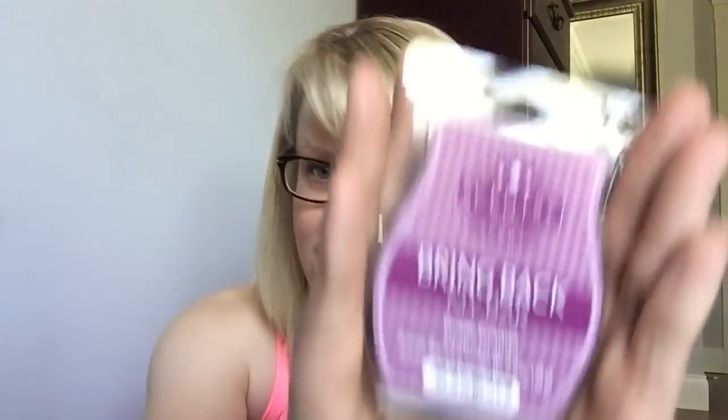Okay, next we have grape granita. I have not smelled this, but it seems like a popular one. Grape granita. It is basically a grape, a pineapple, and honeysuckle. I love honeysuckle. Pineapple I struggle with, but it's not because I don't like it. This is like grape chapstick. It's good though.